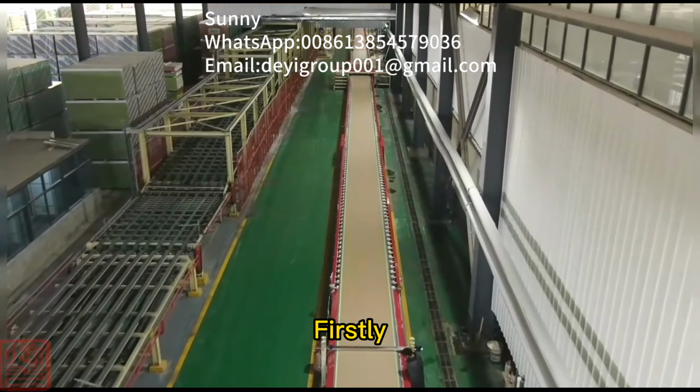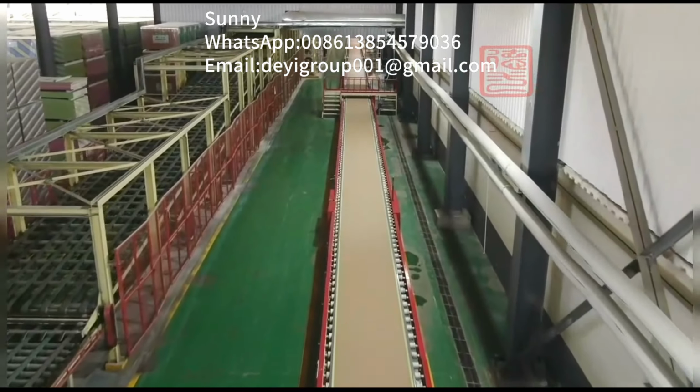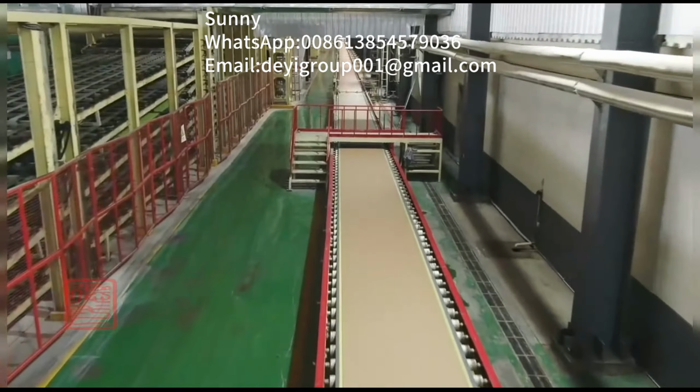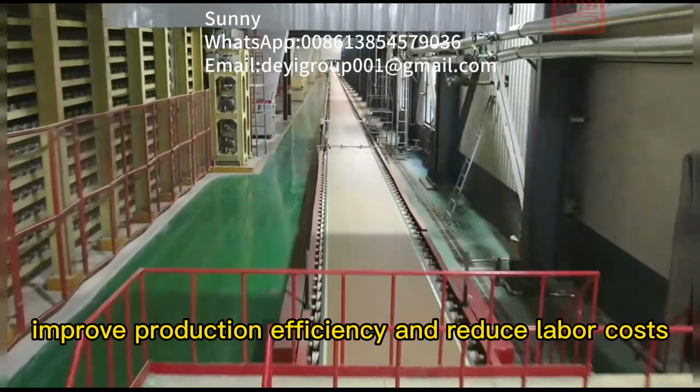Firstly, the equipment adopts advanced technology to achieve automated production, improve production efficiency, and reduce labor costs.